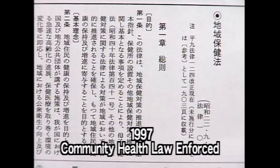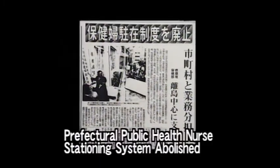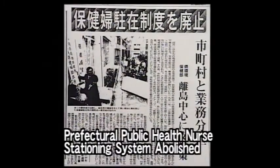In 1997, the Community Health Law was fully enforced, and the administrative authorities in the health sector were transferred from prefecture to municipalities. Municipal public health nurses took over the role of stationed prefectural public health nurses, and the prefectural public health nurses' stationing system was abolished. Municipalities employed municipal public health nurses, and the prefecture withdrew prefectural public health nurses little by little.